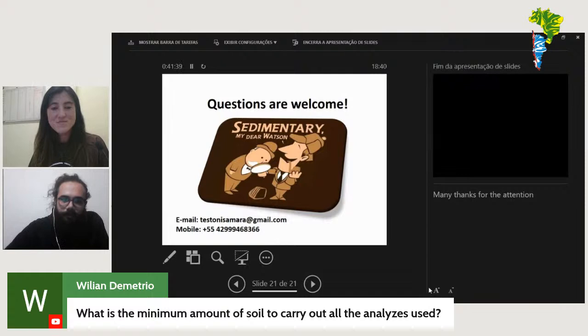There's a question here. What is the minimum amount of soil to carry out all the analysis used? So when we work with soil particles such as clay or silt or sand, we need a higher amount of soil. But when we talk about organic matter, we can work with a few milligrams of soil.